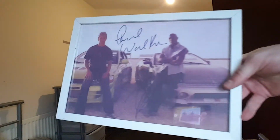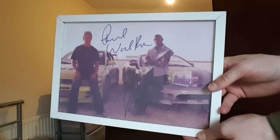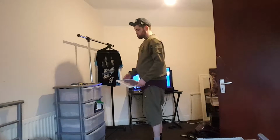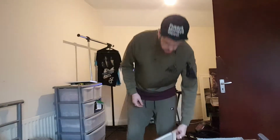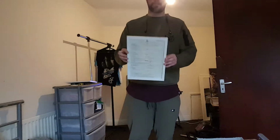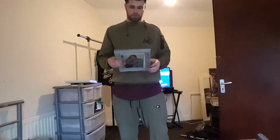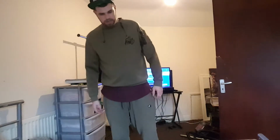That's a signed photo of Paul Walker and Tyrese Gibson. I've had that a while. I know most people put things away, but if nobody can see that, good, because it's actually my son's birth certificate in a frame. It's gonna go on my wall above my desk. I've also got the certificates from when I was at college, loads of certificates, all sorts. They're in a folder at a different house.